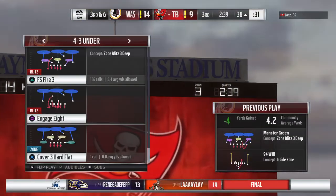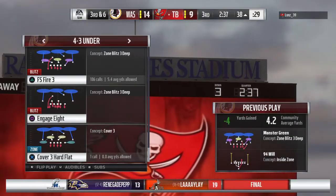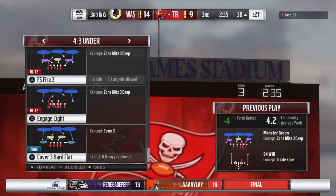The best offenses and the ones that win are ones that make adjustments. And right now, I think this team needs to open things up.